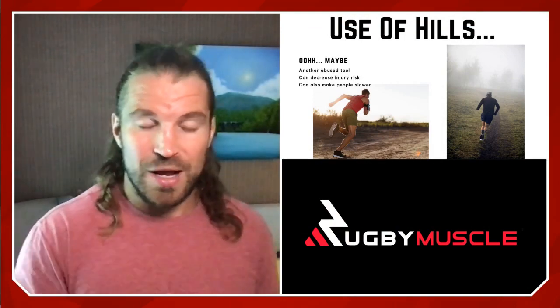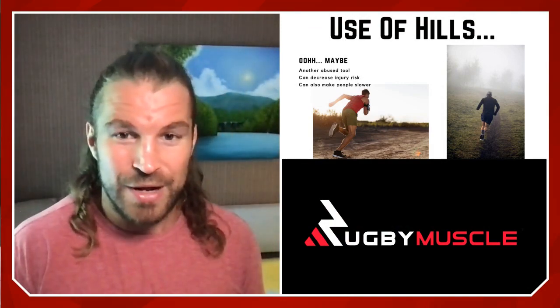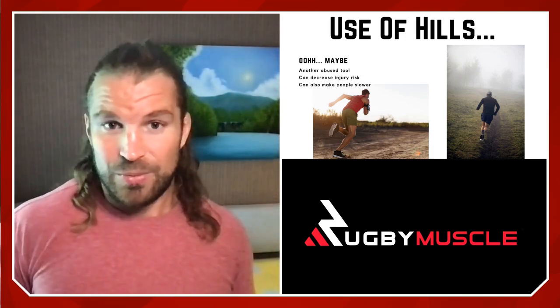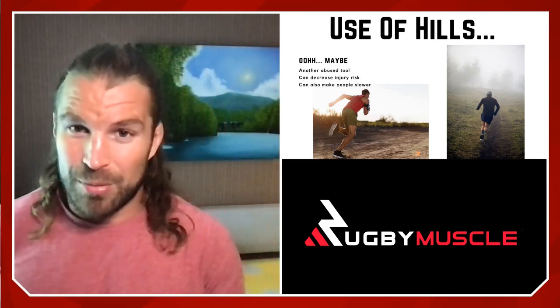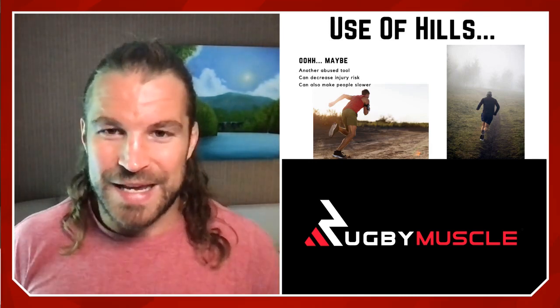Because the angle is higher, it means that you can't come down from as great a height. It means you can't apply as much force to the ground as you would if it was flat. It also means that your hamstring isn't in quite as extended a position, which reduces the risk of your hamstring tearing because you overextend. The problem I see with this argument is that you're still going to have to do this eventually in a game of rugby.